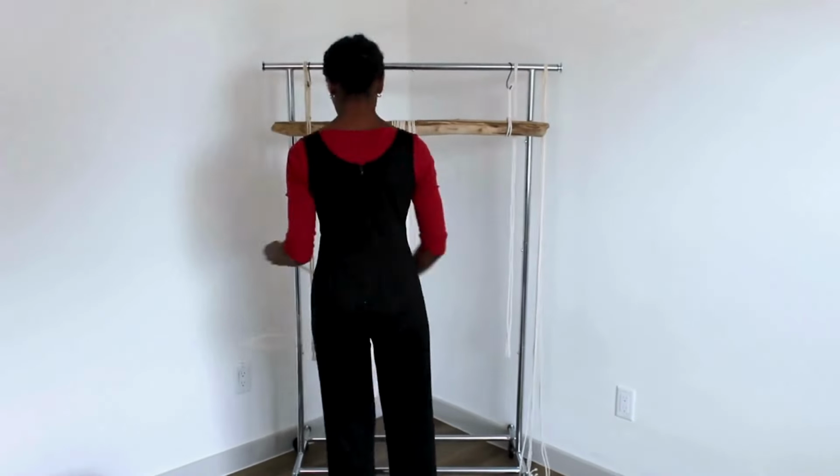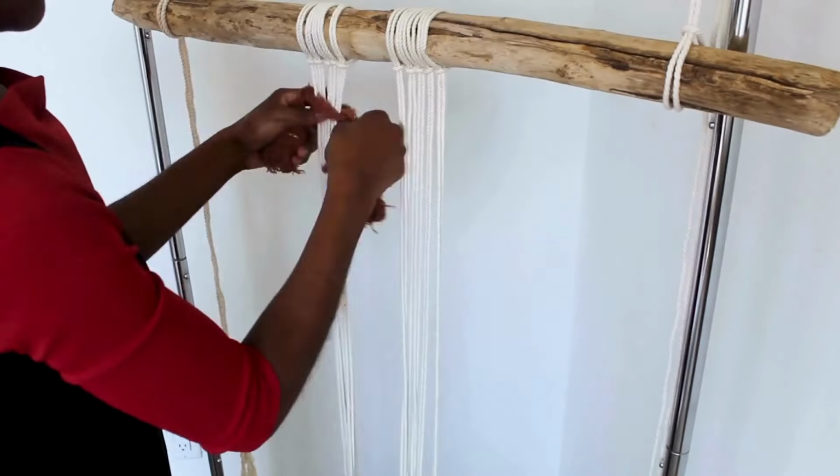So for example, in my own creative journey, I was really inspired by vintage design styles and boho aesthetics. So I started off with making macrame wall hangings that had this kind of vibe.